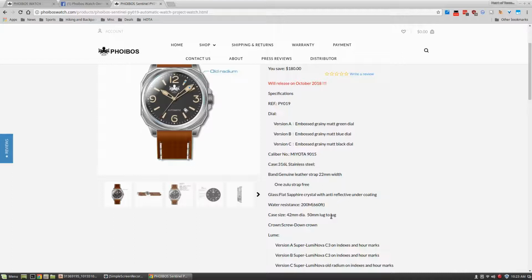That would have been a complete home run for me. But 42 and 50, it's big, but it's still wearable. So I don't know if Phoibos is still listening to customers. I don't know if this design is completely locked in stone yet or not. But if it isn't, I would suggest 40 and 48 on the lug to lug. But again, I don't know, it may be too late for that, but still 42 and 50, not too bad.